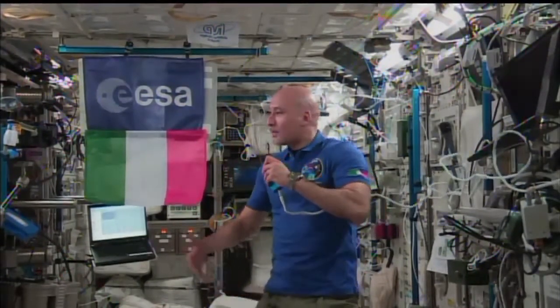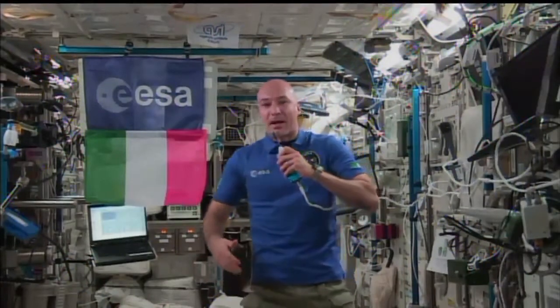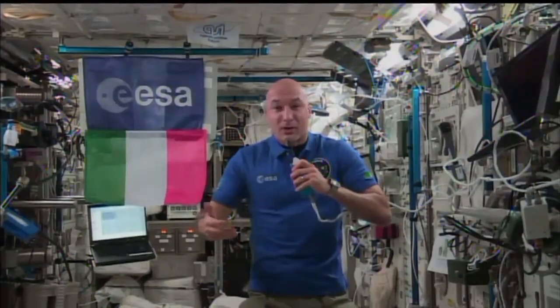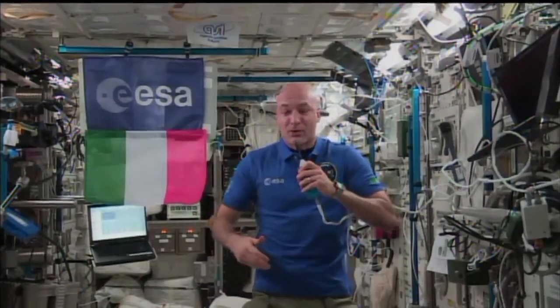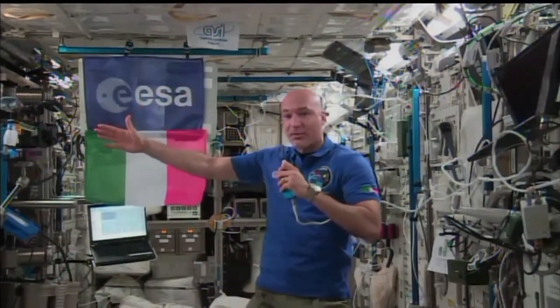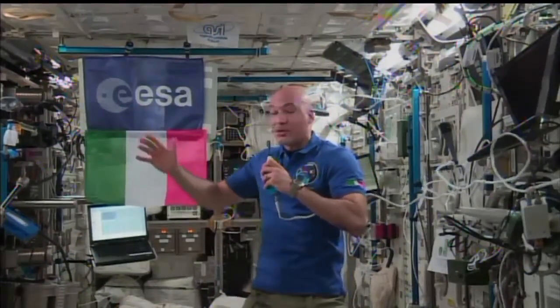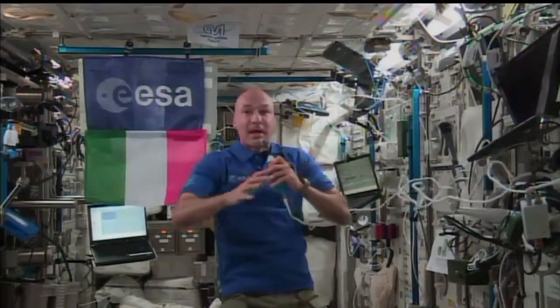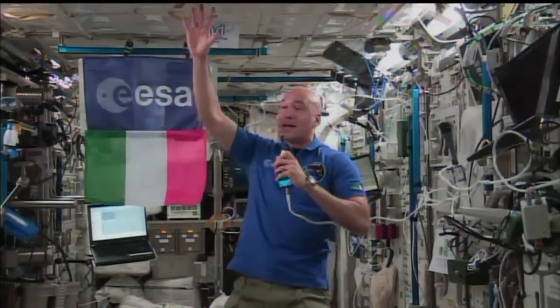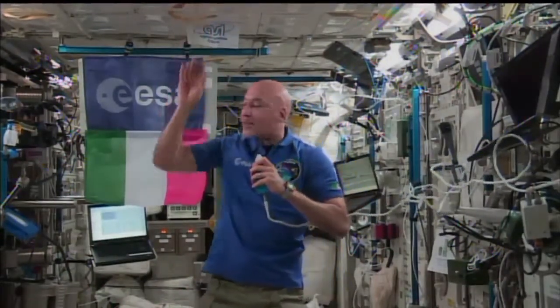Yes, with pleasure. So right now here we are in the Columbus module. Columbus is the European lab, which is the European Space Agency contribution to the International Space Station. We are at the very front of the space station. This is the direction of flight to my right, and it's called forward. This is aft. And what you see around me, we call this the deck, and this is the overhead.